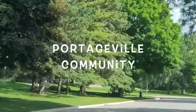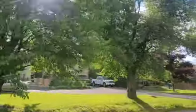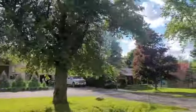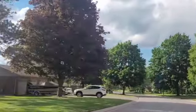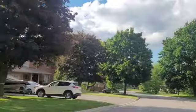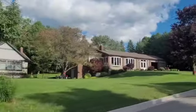We are entering here King's prestigious Portageville community, located on the northwest of King City. You will notice right away that this is an older neighborhood with grown trees and large lots that give you this cottage feel, but still being close to the main city and major highways. The community is great for families.